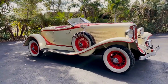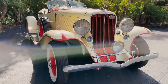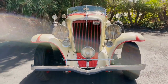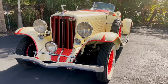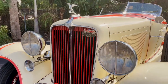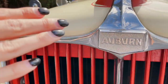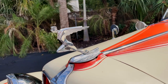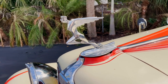All right, so today's car is very, very special. This is a 1933 Auburn 8101A Boattail Speedster. I don't even know where to start, but from the front, it's got so many cool and unique features. You have these very large lights up front. Oh yeah, and the Auburn badging right here, and you have this really unique little figurine up top with the wings, and it's just super unique and cool.